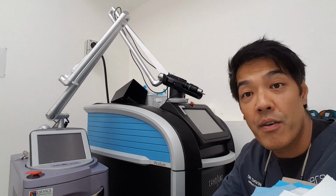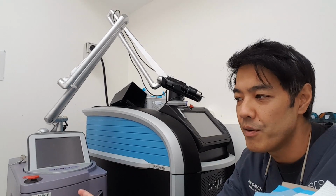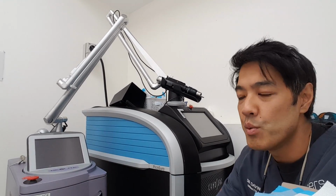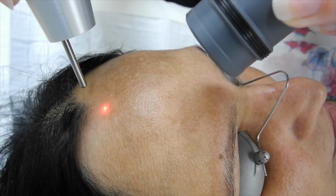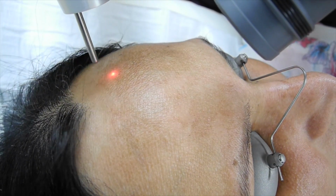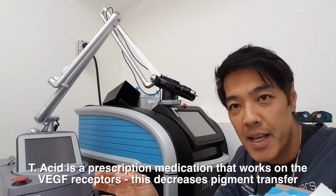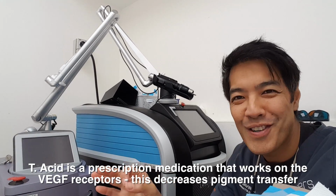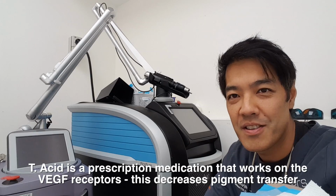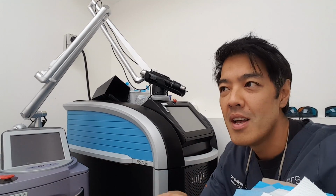This laser is a very, very good laser as well. It's called a RevLite. So we use it in the 1064 setting, low fluence we call it, and it works really well. So that combined with sunscreen, combined with your hydroquinone, works really well. I also sometimes use a tablet called tranexamic acid, and that can work for a certain type of melasma. So that's advanced stuff. Let your dermatologist guide you in regards to the prescription of that particular acid.